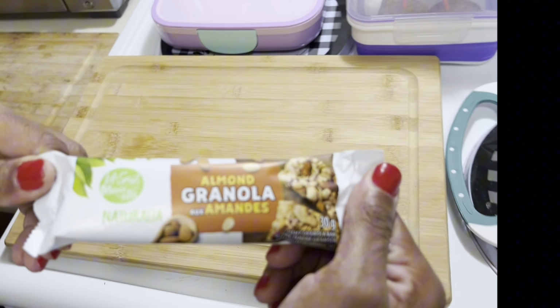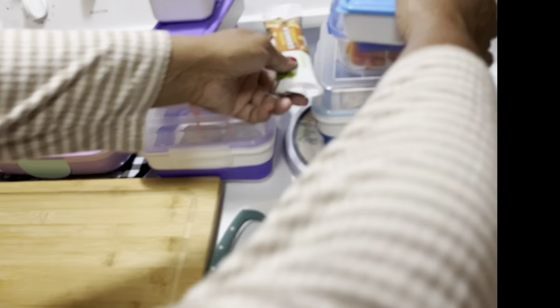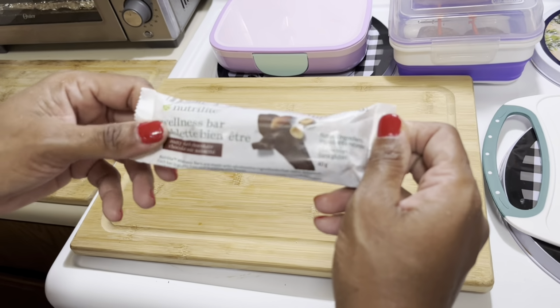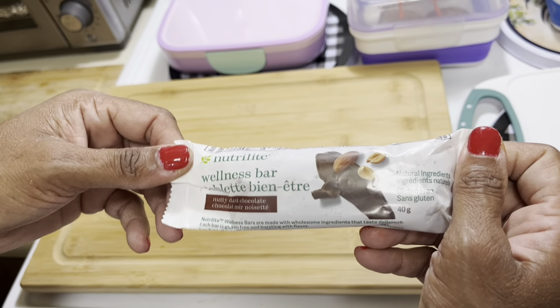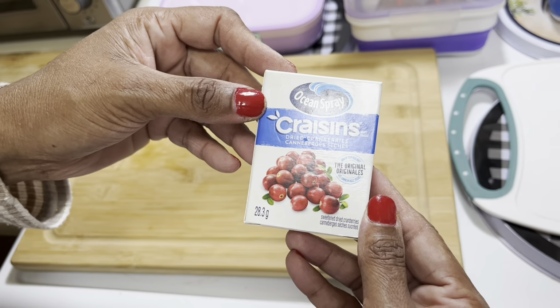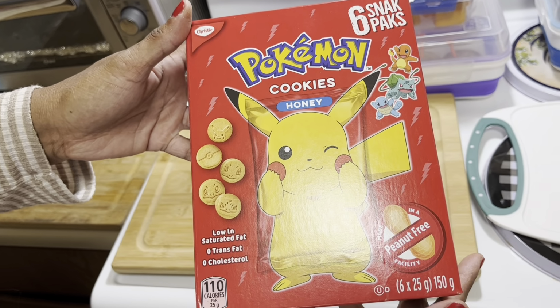Josh loved the almond granola bar, y'all, so he's having it again today. And Leah is having this Nutrilight wellness bar. It's nutty dark chocolate flavor. Josh is also having his dried cranberries. And Rach is having Pokemon cookies honey flavor.